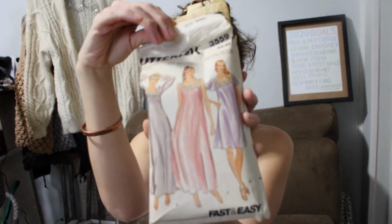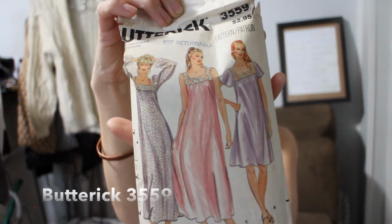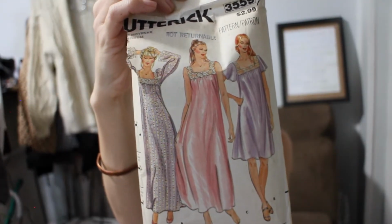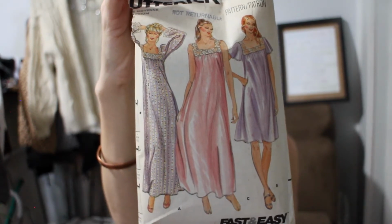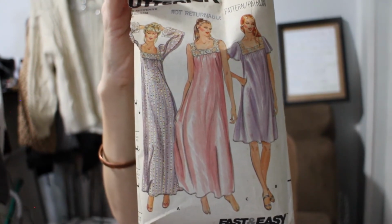find. So at my local thrift store, they have a pattern section and they're 25 cents each. I was having a look and I found a pattern, and I don't think they make this one anymore, but it's Butterick 3559. The one I'm making is in the very middle. It is the pink one, and I'm going to be using a hemp cotton mix, in this dark grayish color. The only thing is I don't have the lace at the top. I don't own lace, so what I'm doing is just another strip. I've had to modify it.